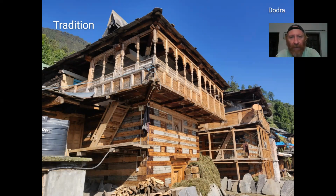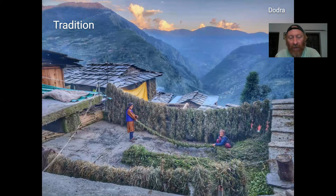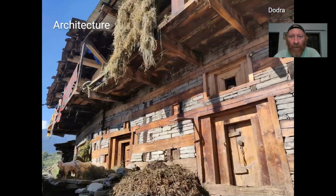You can see the villagers here, a little bit towards the end of the summer, preparing and drying a lot of the grasses they find in the surrounding meadows, and hanging them for drying near the houses. These will then be the winter ration for the cattle when this whole village gets cut off for the entire winter. You can see the beautiful roof tiles here and amazing views of the Rupin Valley below.